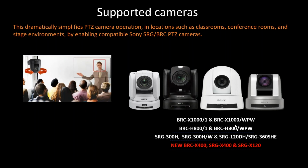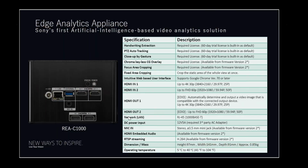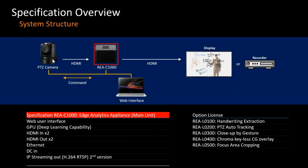Another one from Delwan. Are the screenshots snapped at whatever opacity you have set, or are they all at 100% opacity? All the screenshots are at 100%. Okay, James asks, how many cameras can run at one time? I'm going to go back to my system overview. But to answer your question, James, basically it's one camera feeding into one Edge Analytics system at one given time.